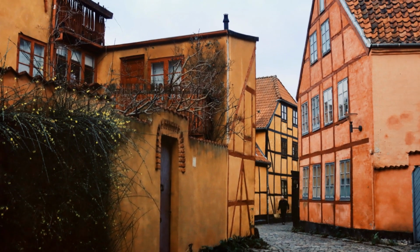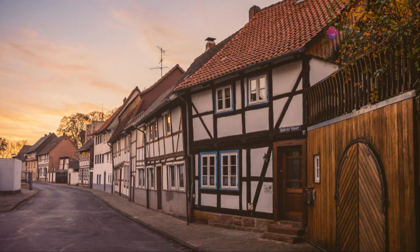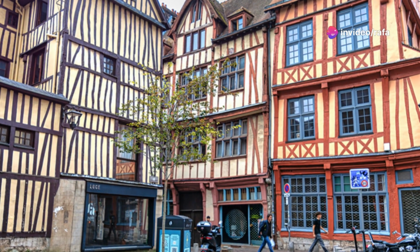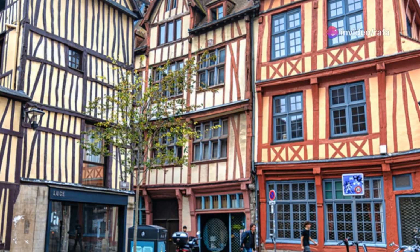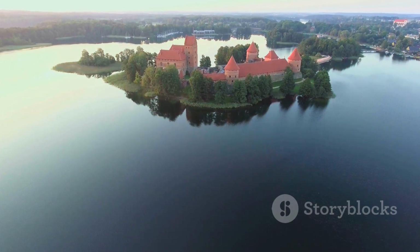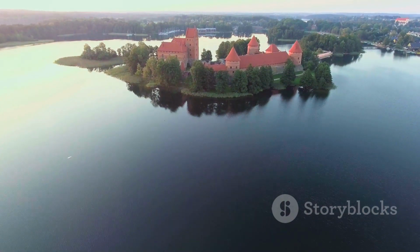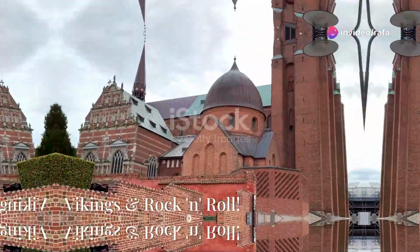Take a stroll through the cobblestone streets of the Old Town. You'll find colorful half-timbered houses, quaint shops, and cozy cafes that will make you feel like you've stepped straight into a Hans Christian Andersen story. The city is also home to the impressive Egeskov Castle, a stunning Renaissance water castle surrounded by beautiful gardens. It's like something out of a dream.